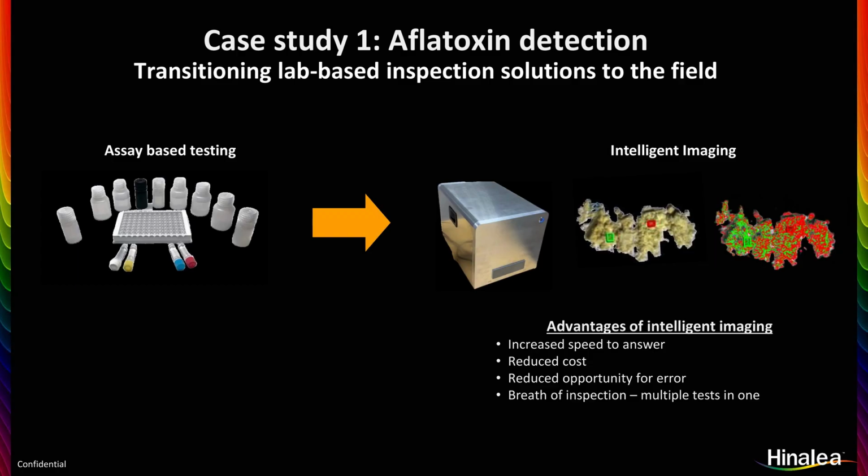The standard testing today for aflatoxin is an assay-based test. And essentially, it's like a little science project. You have to have all of your tubes, and you take the specimens, and you grind it up, and you put it in solution, and you put the strip in, and then after about 20 minutes or so, you'll come up with an answer. Very time-consuming, very, very costly, and also prone to error as well. It does have error from a human perspective.